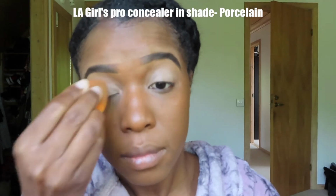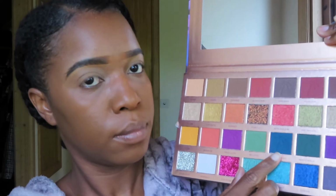I'm just blending that out and then I'm going to set it with some Ben Nye Banana powder so that my eyeshadows will last and they have something to stick to, because I have oily lids, so it's good for me to set my concealer.